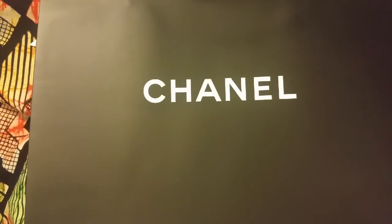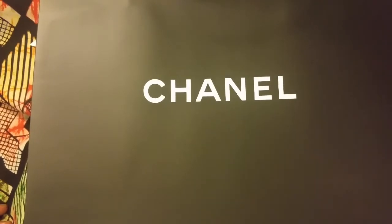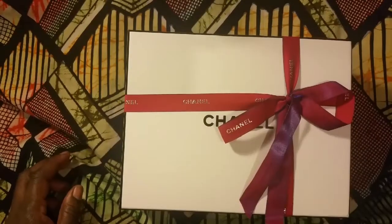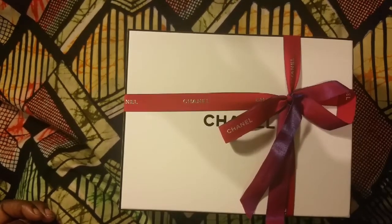So the next item is a Chanel item, and I actually got it during the Christmas period for my birthday, but I thought I would include it in this video. As you can see, it's got that really nice ribbon on it, and this bag is slightly different. The handles on the strap are quite thick, and I was given this ribbon. It came in this lovely Christmas packaging, so I'm just going to remove that and show you what I got.